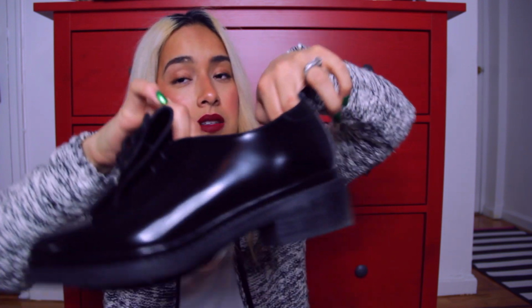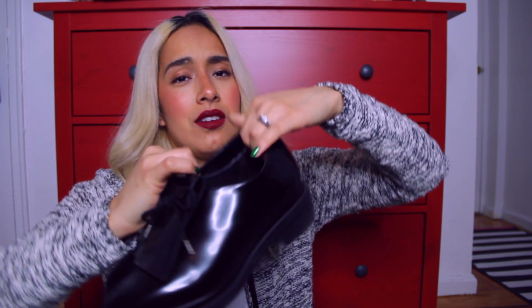Although in the beginning, oh my goodness, they were killing my heel. These were terrible at first, but I'm so happy I have these because I love these shoes. They're just a perfect bulky shoe. I love these shoes.